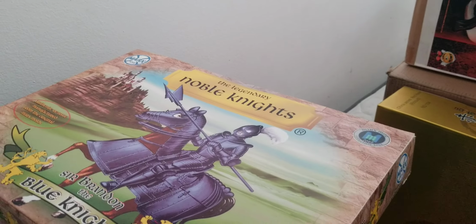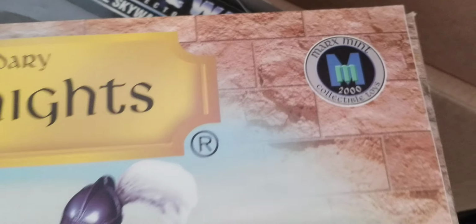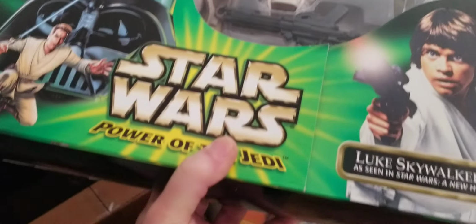This is a Marx reissue. Came out in about 2000. The Legendary Noble Knights. Marx Mint 2000. Sir Brandon the Blue Knight. There he is. All the pieces are in there. They're just kind of out of their spots, I guess. I hope.